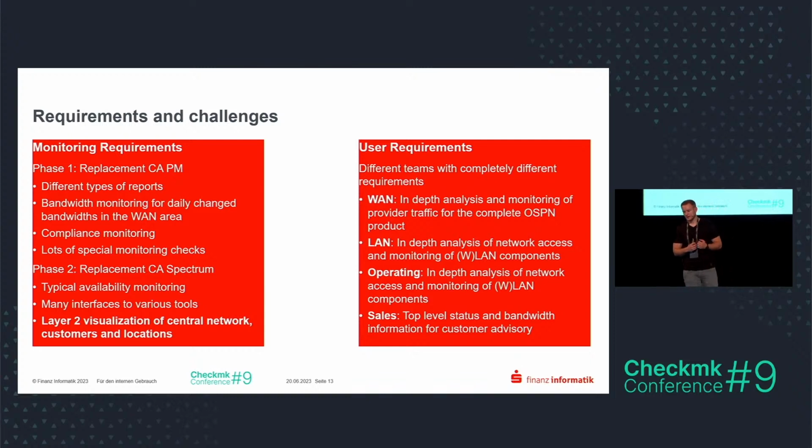We've got the WAN, the LAN, the operating and the sales team. WAN and LAN mostly just need in-depth analysis and monitoring of either provided traffic for the WAN colleagues and their product, the OSPN, or in-depth analysis of network access and stuff from WAN and WLAN, of course. The operating team also needs in-depth analysis, talking about first-level support, but not that deep of a level. And of course, the sales team just needs top-level status and bandwidth information for customer advisory. Therefore, we've got 4 different teams with hugely different requirements for dashboarding and so on.